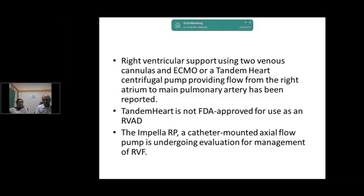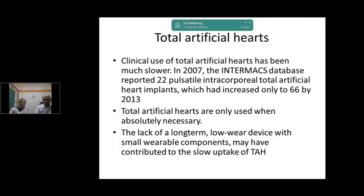Of the available options, the TandemHeart is not FDA approved for use as a RVAD. However, now the latest, the Impella RP. This is a catheter-mounted axial flow pump which is undergoing evaluation for the management of RV failure. What is your opinion, finally, about the total artificial hearts?